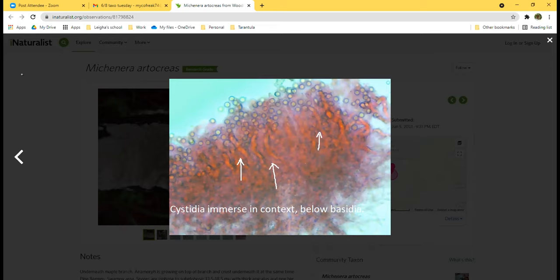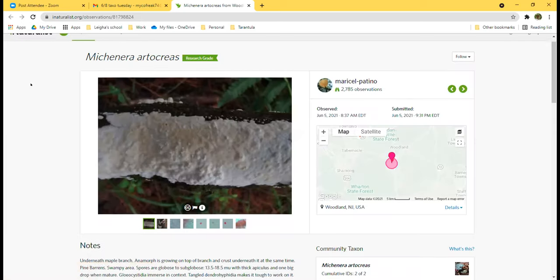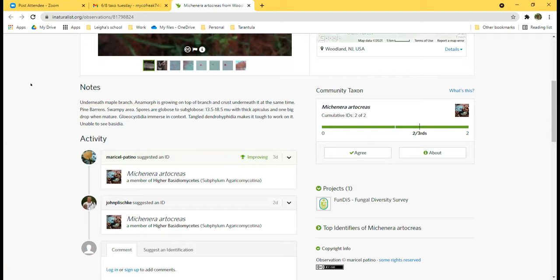in my observation. If you get out of the photos, below the photos, there is the information. I forgot about that. It says there, 18, up to 18.5. Okay, well that's really big for globospores, for sure.